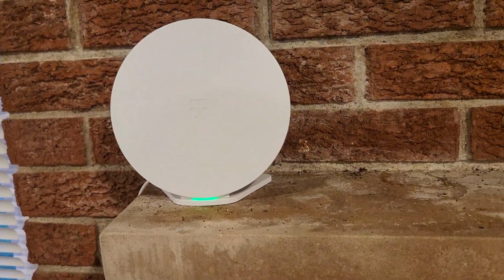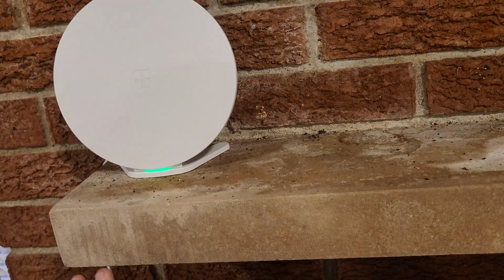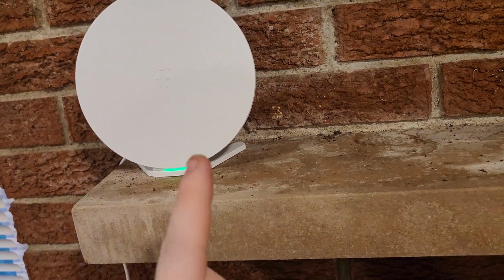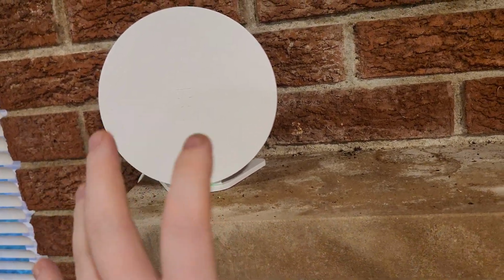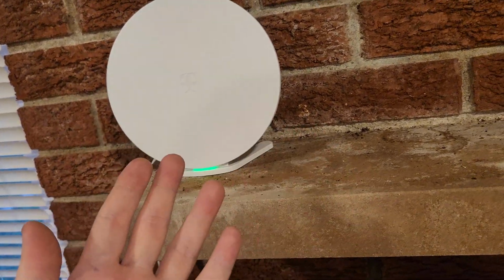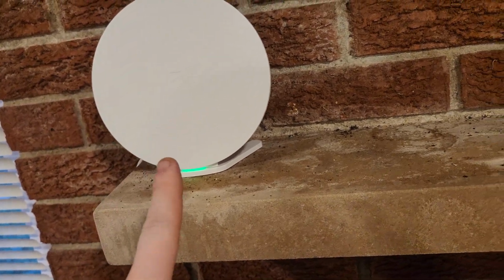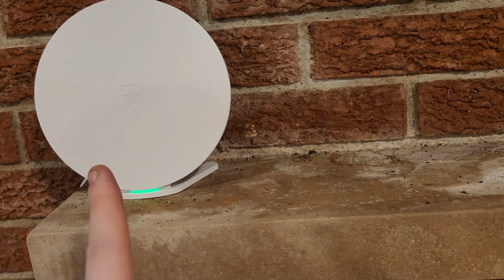Alright, here's your T-Mobile mesh network that I reviewed or unboxed before. And this thing actually, I believe it is working decently, but because the house is very small, it really doesn't have anywhere to put it. But it is good to know that this does have its own problem. It is very new and has experienced issues.